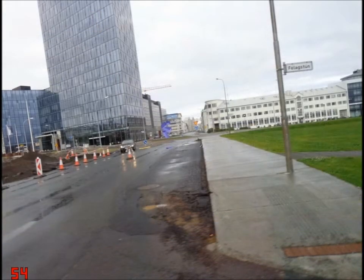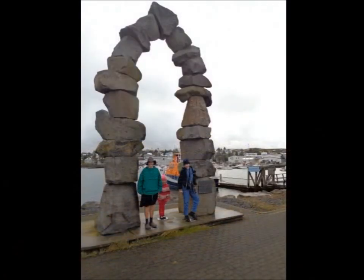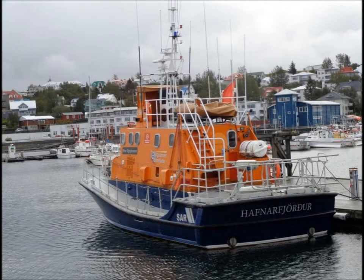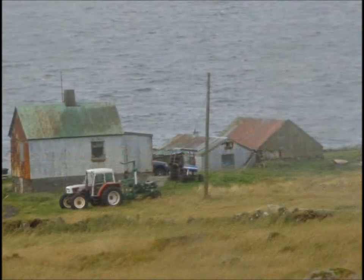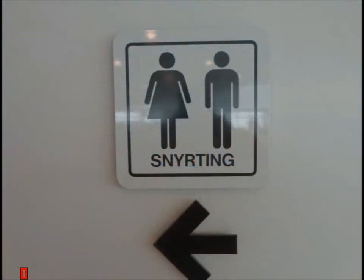There is the city. There's a 3D monument or a 2D monument, something like that. It's supposed to be 3D, but it's 2D. This is the lava fields, and here's an arch. It's in honor of someone, but I can't remember who. Here's a whaling ship. They do have whaling in this part of the world. It's legal. Knurting. I wonder what that means.